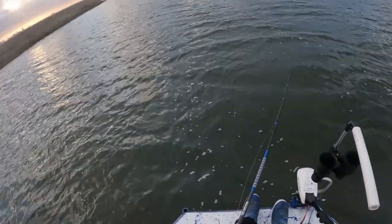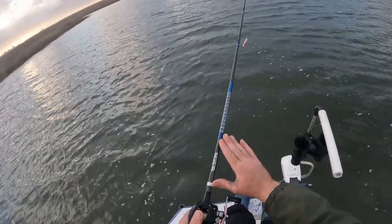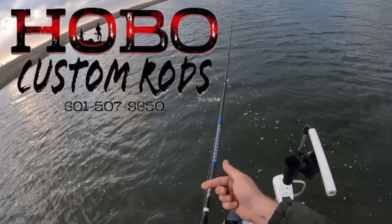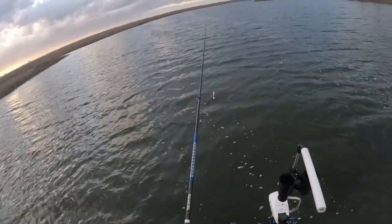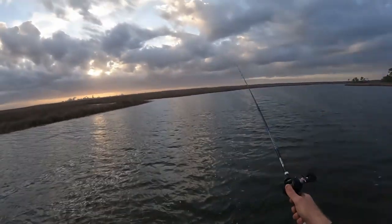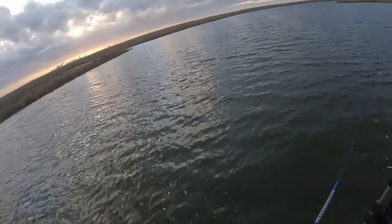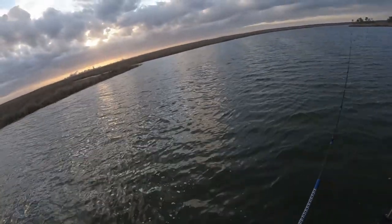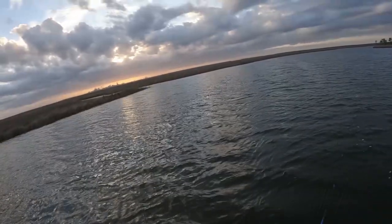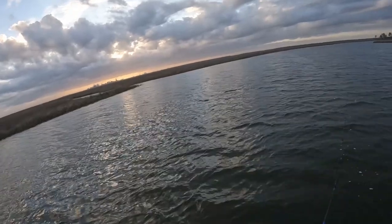Go over my setup. I'm using a 7'6" medium fast action rod by Hobo Custom Rods, using 20 pound braid to a 20 pound fluorocarbon leader with a double uni knot, 1/4 ounce jig head, and that Fishbites butt kicker 4-inch paddle tail in the Smackdown color. Same setup I use for targeting flounder in the summertime, I use for targeting trout in the winter.